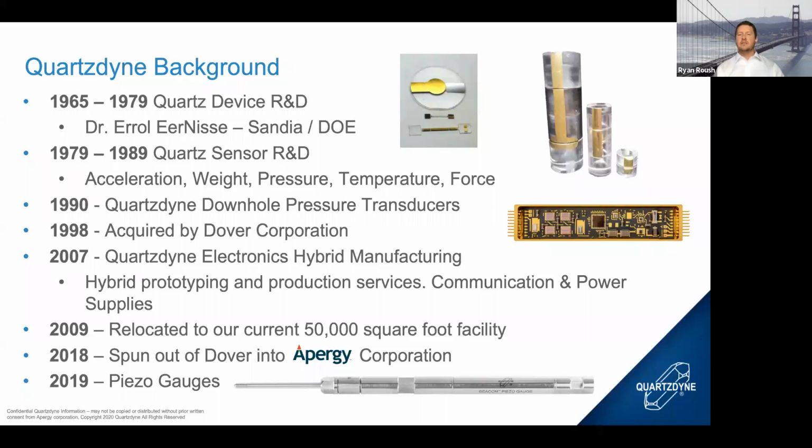Many improvements have been made to the quartz pressure transducer, and that's probably another webinar altogether. But some notable facts: we moved from surface mount technology to hybrid technology. This is a hybrid right here, and have some strong capabilities there. In 2019, we started offering a piezo gauge, and again, the specifics of the piezo gauge are probably another webinar in and of itself. But it's inherently different from the quartz transducer. There's some unique properties there, but primarily our business is manufacturing the world's best quartz pressure transducer for the oil and gas industry.